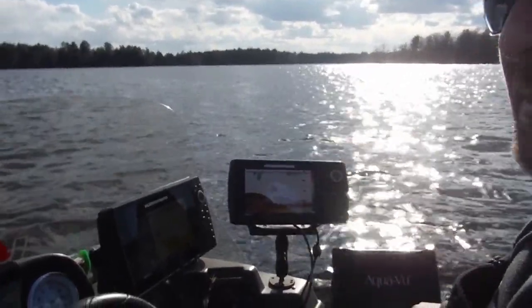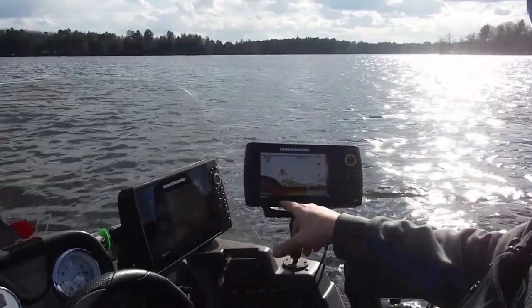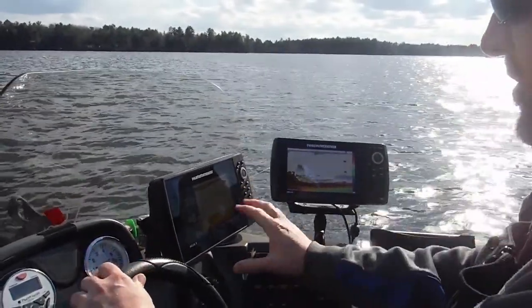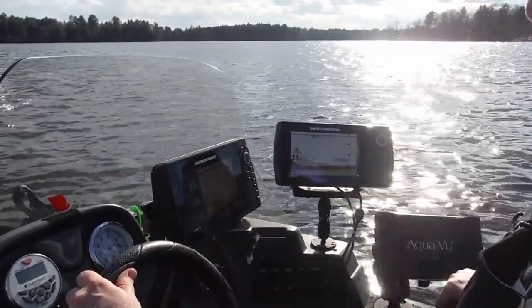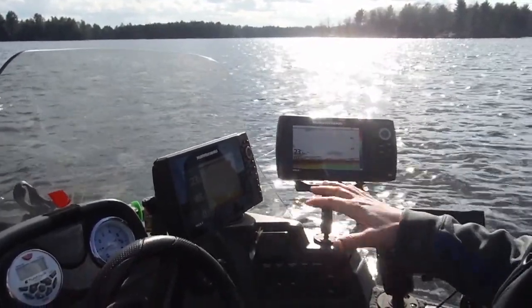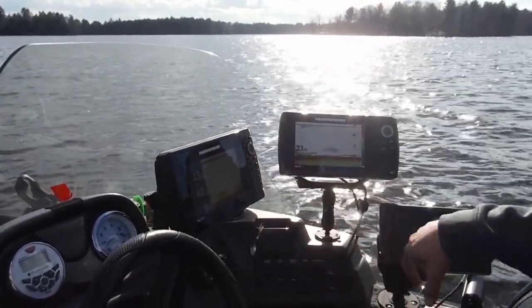So we haven't been on the lake maybe a few minutes here. I've got two different birds going, the Helix 8 and the Helix 7, and I kind of got them both set on the same setting right now. I was going to do down imaging and side imaging at the same time, but it didn't take me very long to find the fish. As you can see, these ones here on the bottom more than likely are larger fish. We're backing up over ones that we had already been on, but that right there is what I'm interested in.